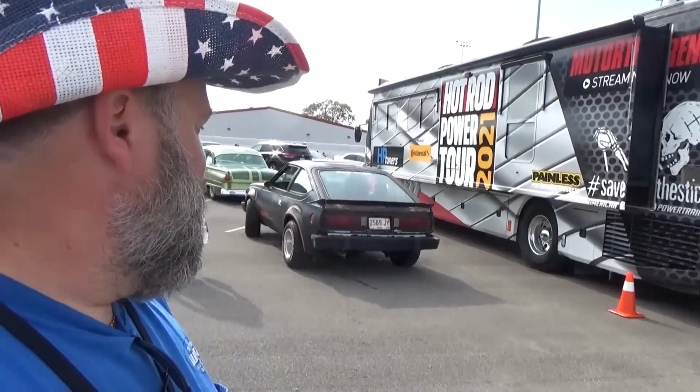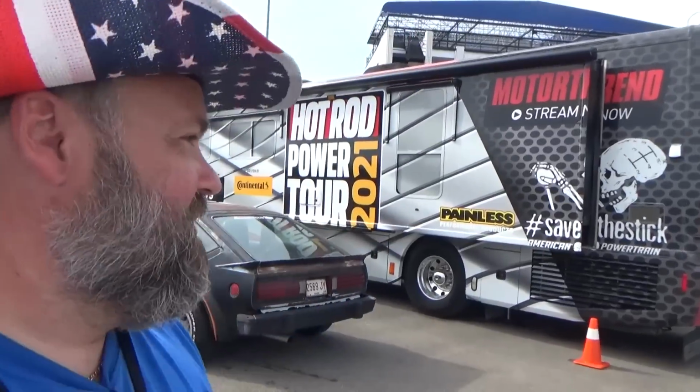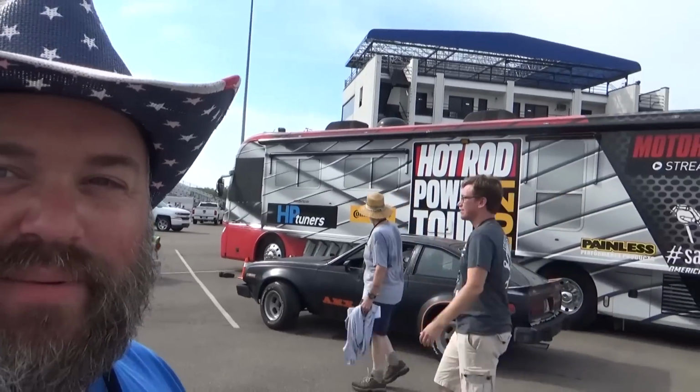All right, well that's gonna wrap up the track portion of today's Hot Rod Power Tour 2001, day 3. I got a little AMX over here in front of the Power Tour trailer to be able to get a cute little picture of it. Ain't she pretty? I do love how many people actually love this car. It's extremely flattering how many people actually come up to you and stop you and want to talk to you about it. It's pretty cool.